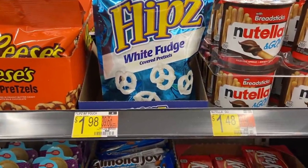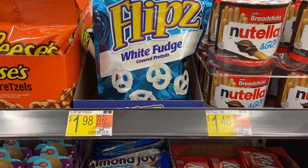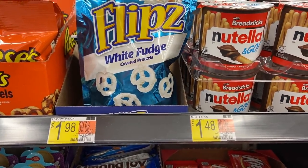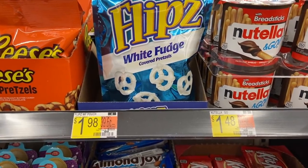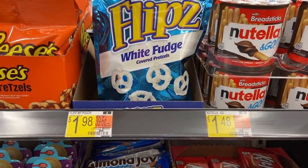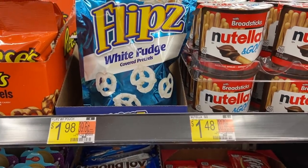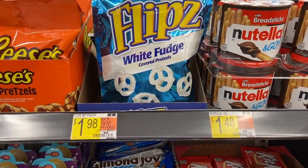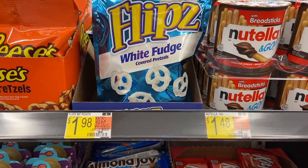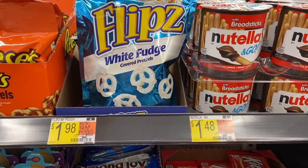Y'all know I love me some Flips pretzels, and this is such an amazing deal on them. So the Flips pretzels are $1.98 at Walmart. There is a rebate on Ibotta for 75 cents back if you buy one. And then Shopkick, between the Bite and the Scan Kicks, has a rebate for 90 cents back on one, just making these a whopping 33 cents. Think I can handle that. That is awesome.